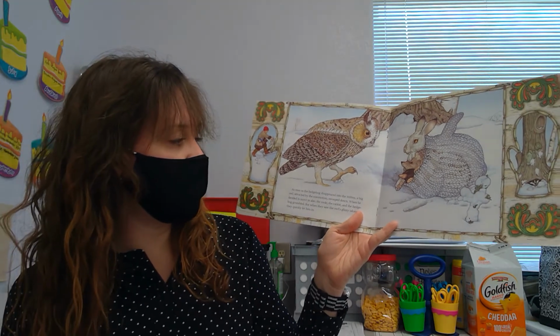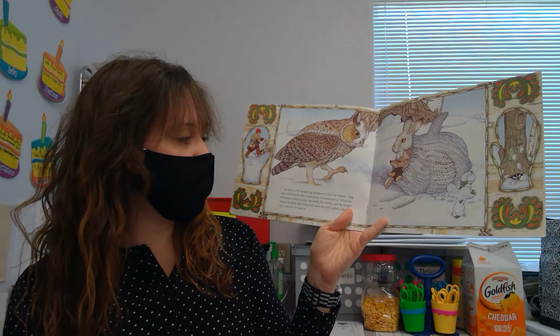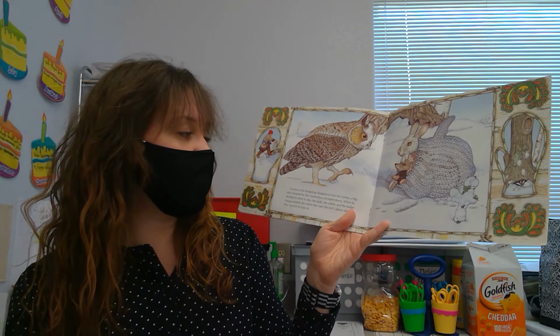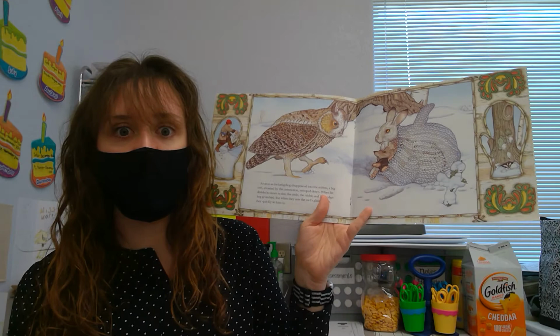As soon as the hedgehog disappeared into the mitten, a big owl, attracted by the commotion, swooped down. When he decided to move in also, the mole, the rabbit, and the hedgehog grumbled. But when they saw the owl's glinty talons, they quickly let him in.